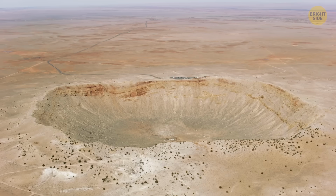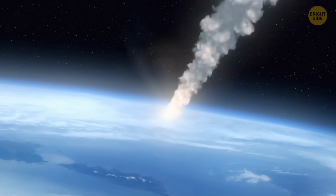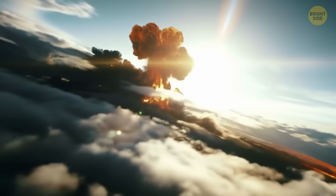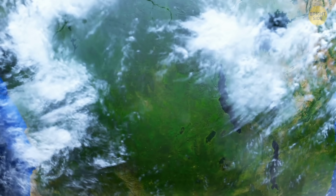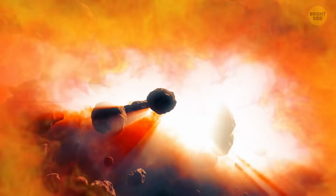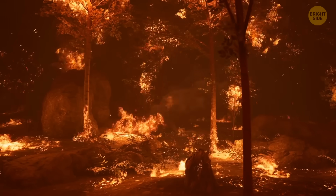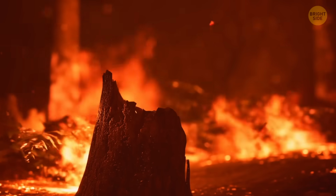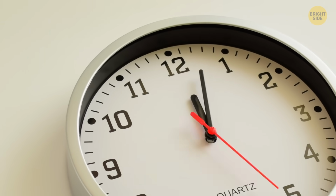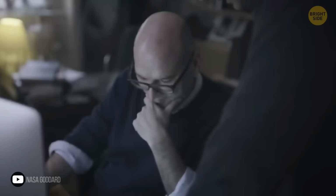It makes scientists think that their impact hypothesis might still be true, but instead of a collision, it could be an airburst. A massive comet could have broken up while entering Earth's atmosphere around 12,000 years ago, and the fragments could have exploded before reaching the ground. It would have caused catastrophic mass burning throughout the North American continent and messed with the climate so much that the Younger Dryas would have been triggered. Well, I guess we need to wait a bit longer for scientists to find some further proof of this hypothesis.